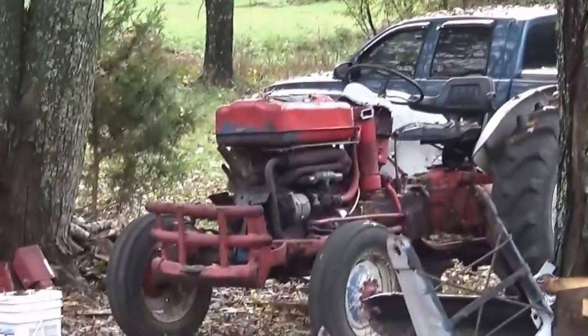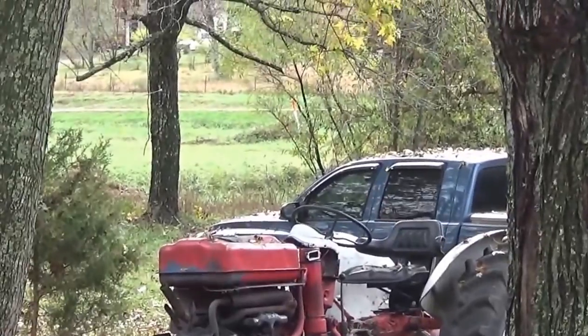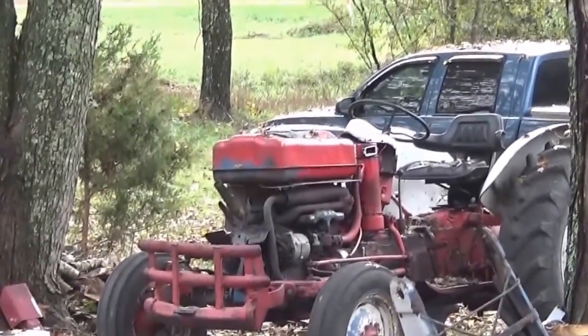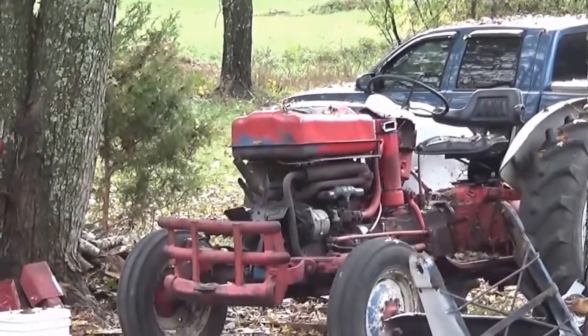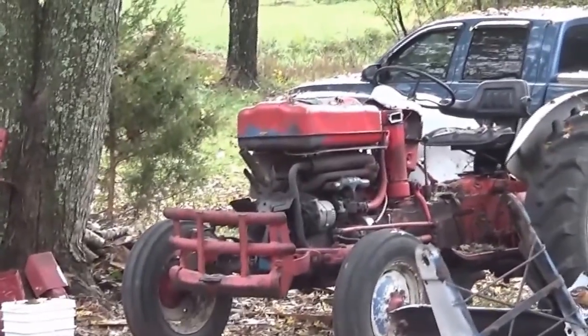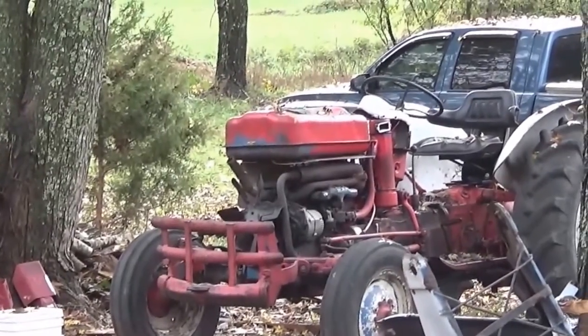And my neighbor's, unfortunately, the reason I can't get my neighbor's tractor is because he took his radiator in at the same time. And so both our tractors have been sitting and waiting. So his is actually in worse shape than mine. So anyway, I should have it back by the end of the week. Should have it back up and running.